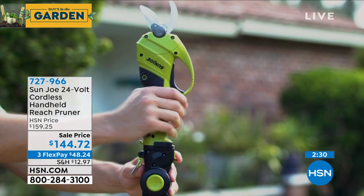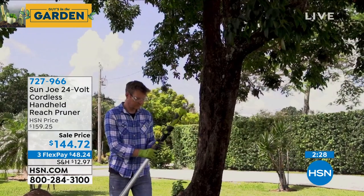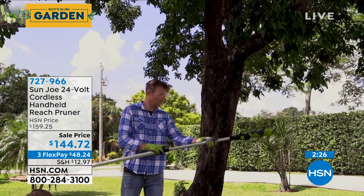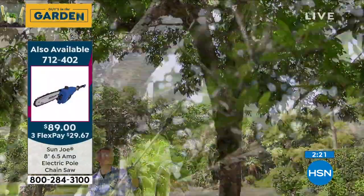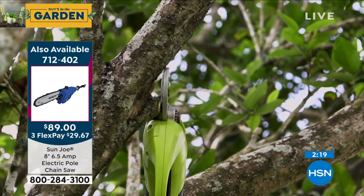Real quick, Father's Day. Buy this for Father's Day. Go ahead, absolutely. Bobby, this is a no-brainer gift for dads or anybody who's a weekend warrior or a serious gardener and wants to get out there and prune.